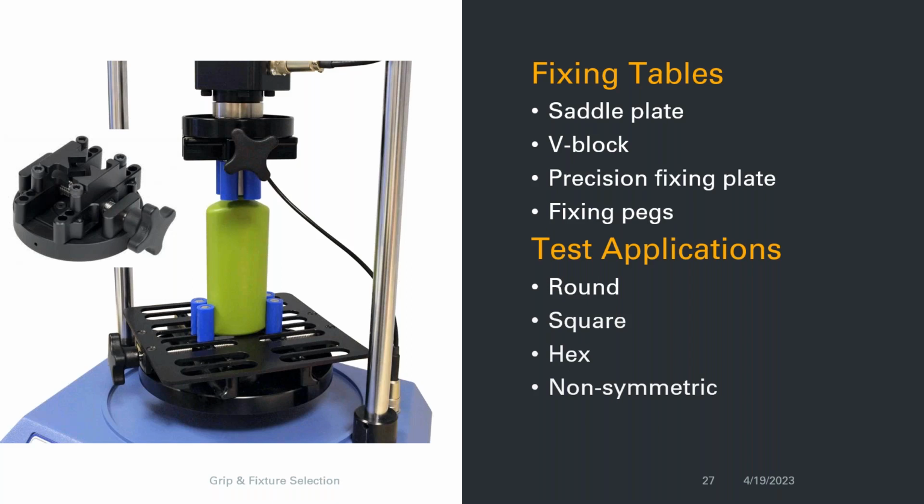So let's say you have a simple 2 milliliter bottle versus a 15-liter bottle. You can accommodate all of the above samples using the same fixtures and so on. So test applications will involve samples that are round or square or hex or non-symmetric, because those pegs can be moved around to accommodate either the cap or the base of the testing sample.